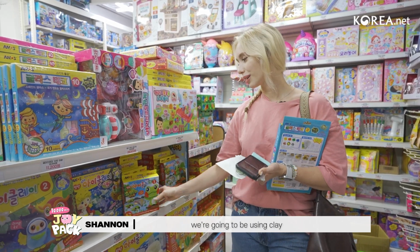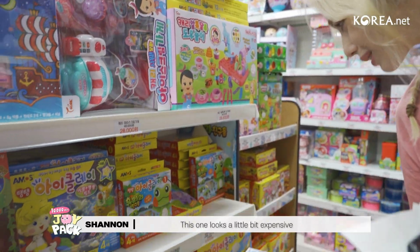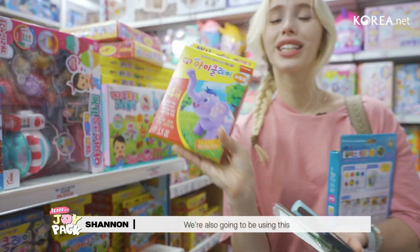So right here next to it, we're going to be using clay. Also, this one looks a little bit expensive though. I think we're gonna have to go with the cheaper one here. And Dad, there's the elephant for you. So we're also gonna be using this.